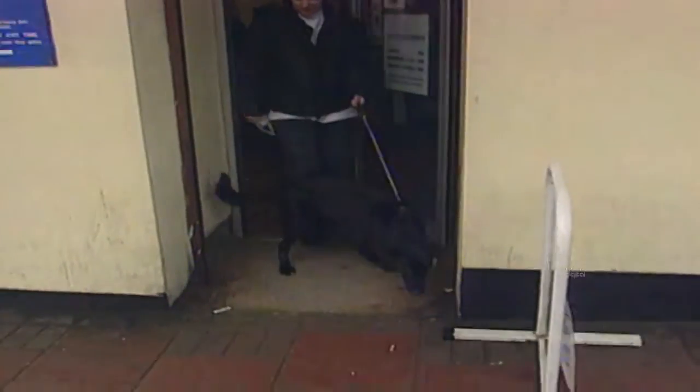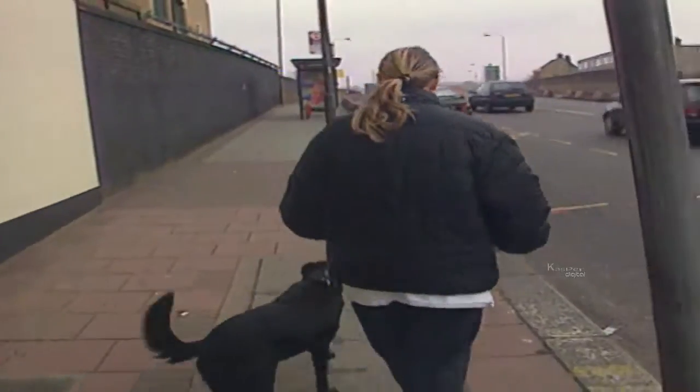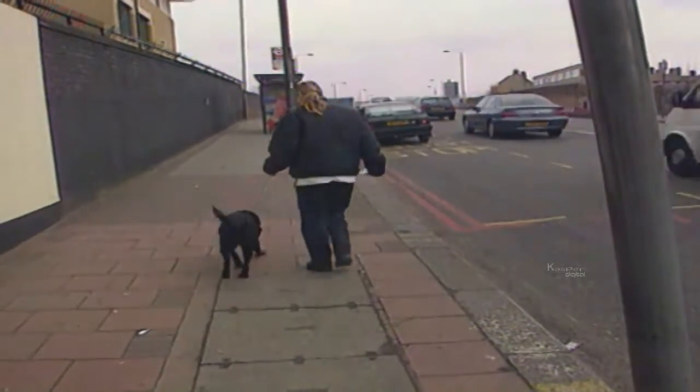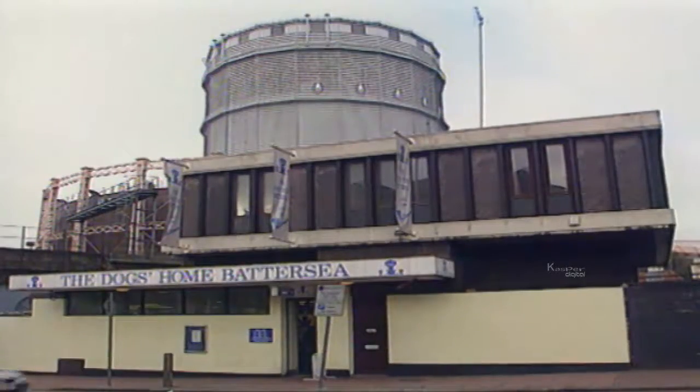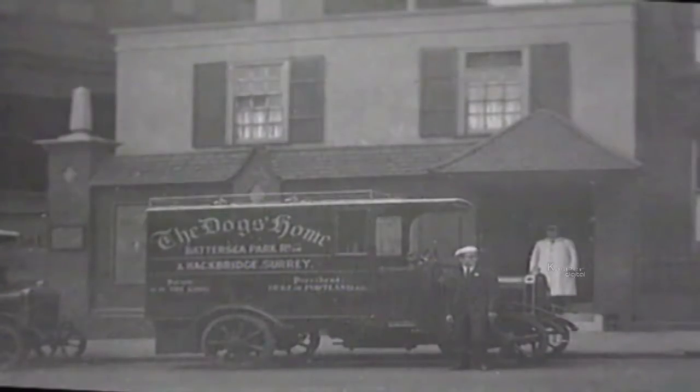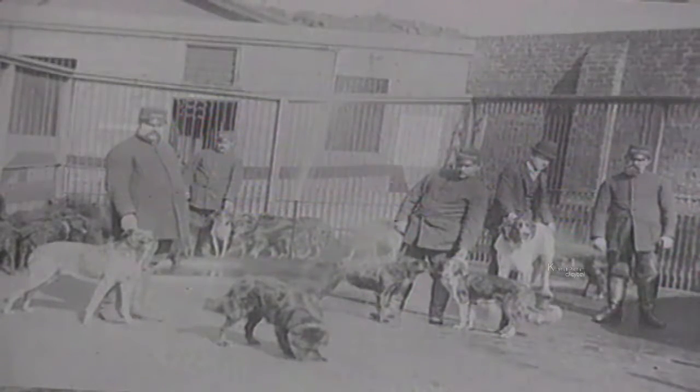Reuniting dogs with their owners is a service that's grown as British attitudes towards their pets have changed. Originally known as a temporary home for lost and starving dogs, Battersea began life in 1860 to care for the stray dogs roaming London at the time. No photos survive of its founder, Mary Tealby, and she died without seeing British attitudes towards animals transformed. Royal patronage of the home, 25 years after its inception, was the key.